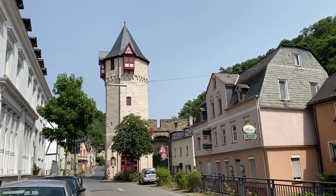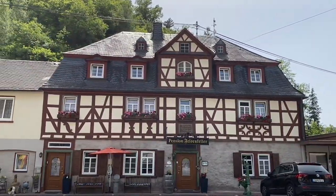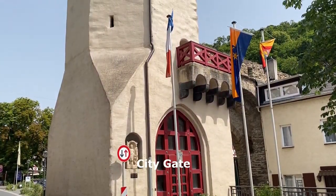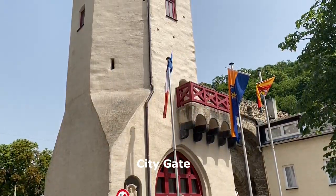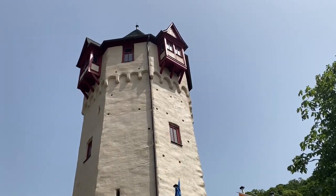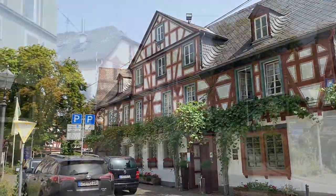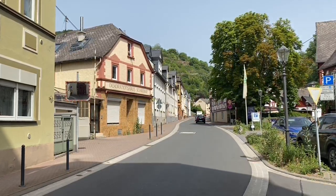After visiting the castle, we took a stroll in the old city and market square. This small town possesses a unique characteristic with its historical churches and richly decorated old half-timbered houses, palaces, and a beautiful rose garden on the bank of the Rhine.